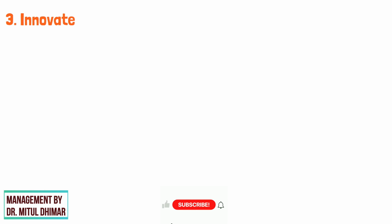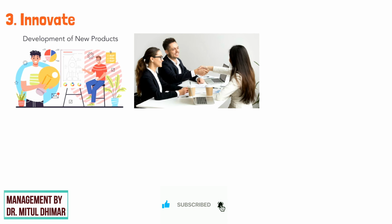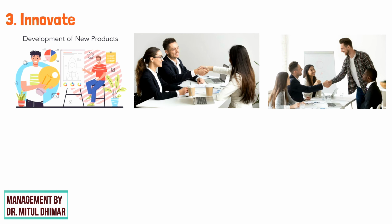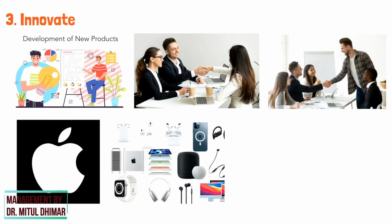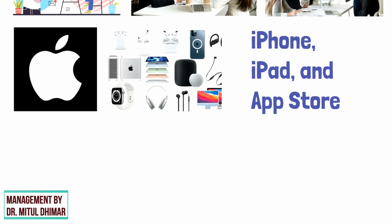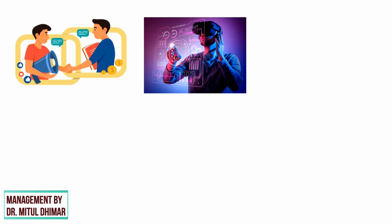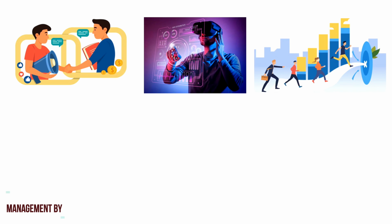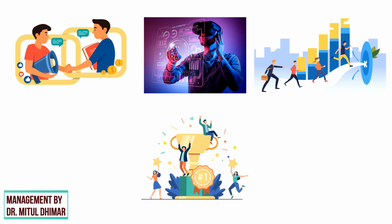Step number 3. Innovate. Develop new products or services that meet the needs of these new markets. Focus on creating unique value for your customers. Apple is known for its innovative products and services such as the iPhone, iPad, and App Store. By creating unique value for their customers through constant innovation, they have been able to stay ahead of their competition and maintain a strong position in the market.